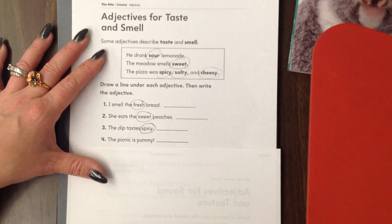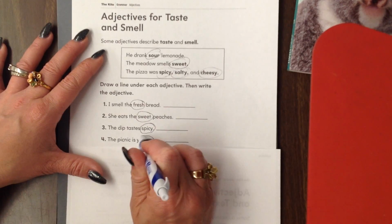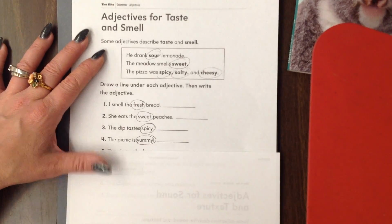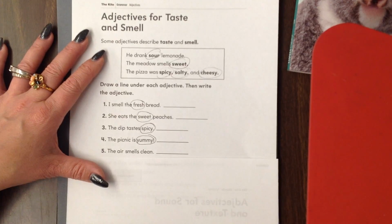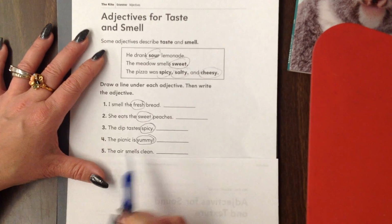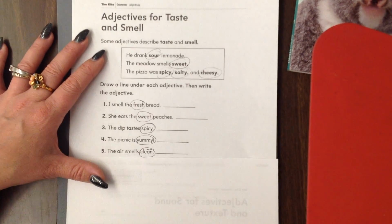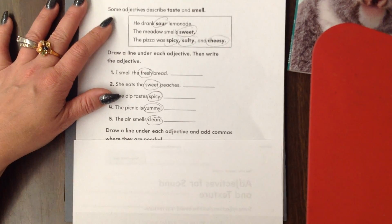Okay? How about this one? The picnic is yummy. What's the thing that they're talking about? Yep, they're talking about the picnic. And how do they describe the picnic? They describe it as yummy. Okay, that's a taste, right? All right, the air smells clean. What is the thing that we're talking about? We are talking about the air. And how do they describe the air? They say that it is clean. Good. All right, let's go ahead and we're going to be looking and finding the adjectives.